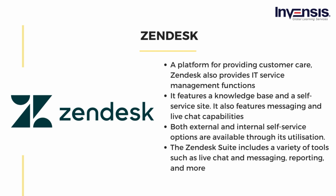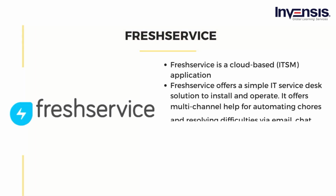It offers a digital form of customer service help. The Zendesk suite includes a variety of tools such as live chat and messaging, reporting, and more. The fifth tool is Freshservice.